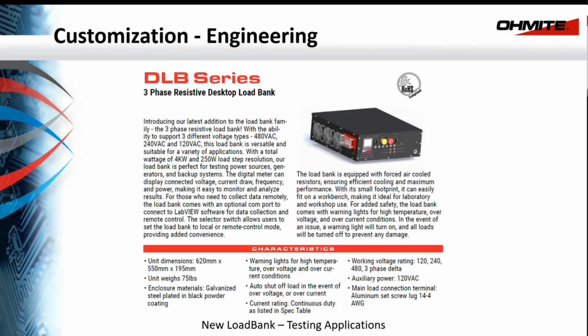A new product that our team has developed and is launching with the launch of our new website, coming in the next month or two, is our desktop load bank series. This is a 3-phase resistive desktop load bank. It can handle multiple voltages. So when you connect your load, you can select the load being 120, 240, or 480 volt and delta.